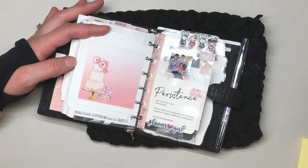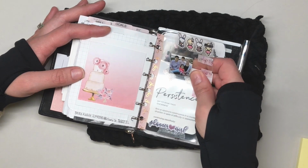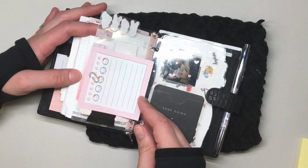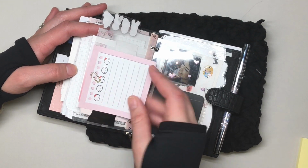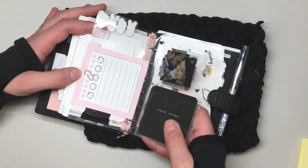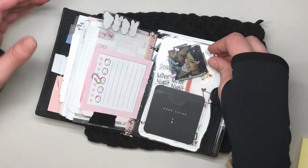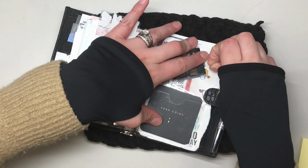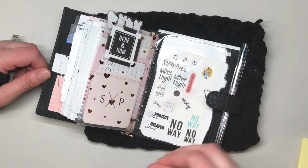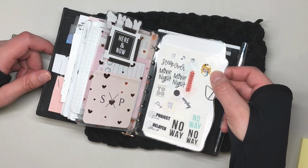Persistence, that's my word of 2020 if you haven't gotten the flow of my planner by this point. This is just a little something stiff to kind of keep my pages from getting stuck back here. A little note page, I guess. I've been going through these like crazy. This is just an acetate, I think, from the Planner Society kit or something. I don't know why I stuck Monday on here. So here I just put extra stickers, like if I only have a couple left on a sheet, I'll just put them on here, try to use them up.